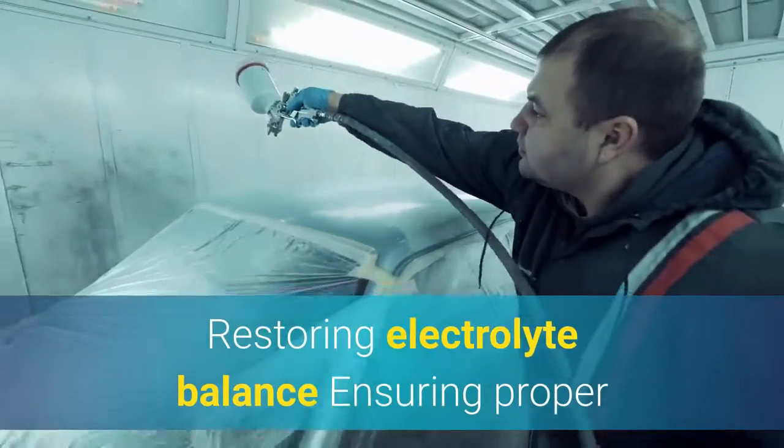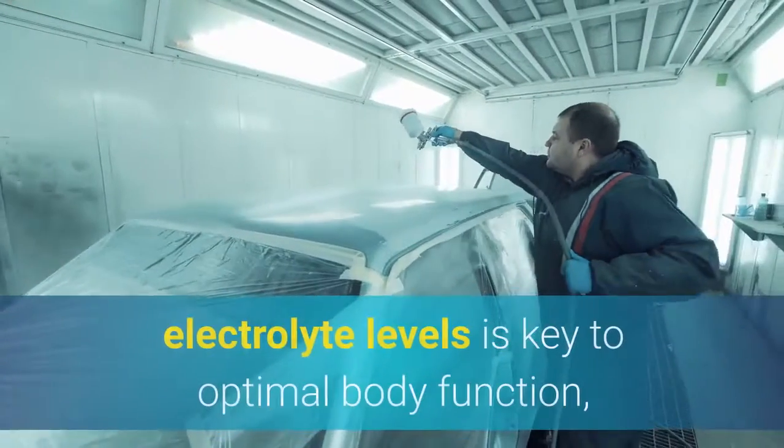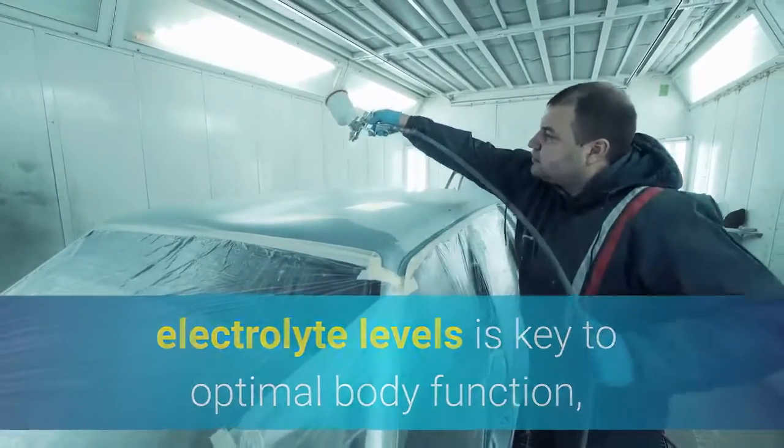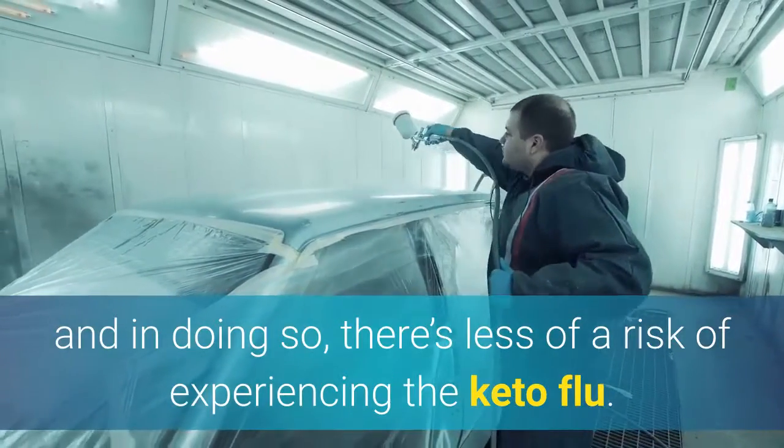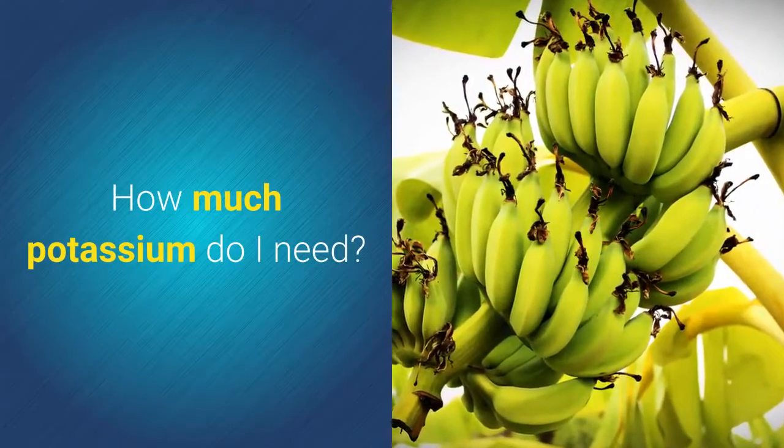Restoring electrolyte balance. Ensuring proper electrolyte levels is key to optimal body function, and in doing so, there's less of a risk of experiencing the keto flu. How much potassium do I need?